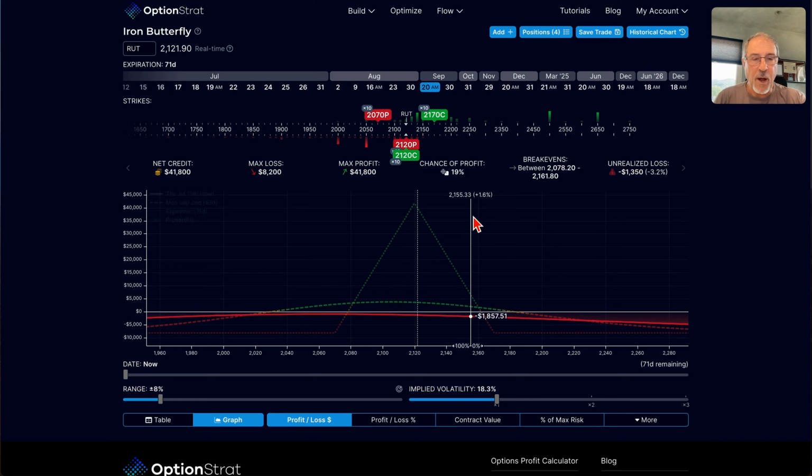This chance of profit largely means nothing to me in a long-term trade that I plan to adjust over time. I've got up adjustment techniques if the market rips up from here. I've got down adjustment techniques if the market moves down. So the initial chance of profit is largely irrelevant to me.